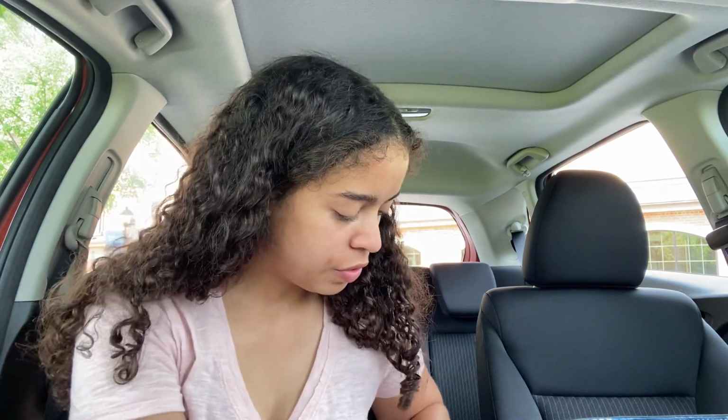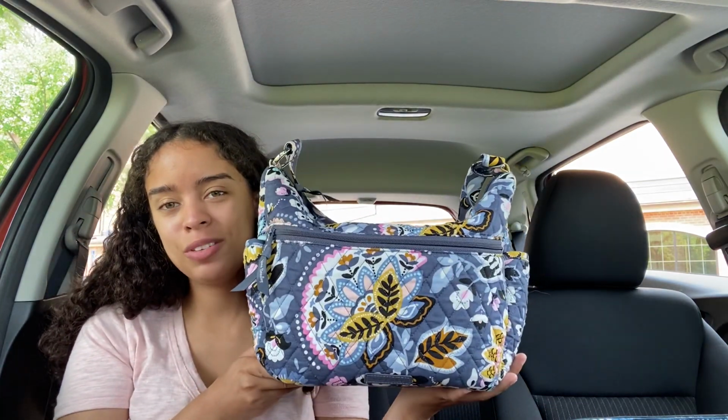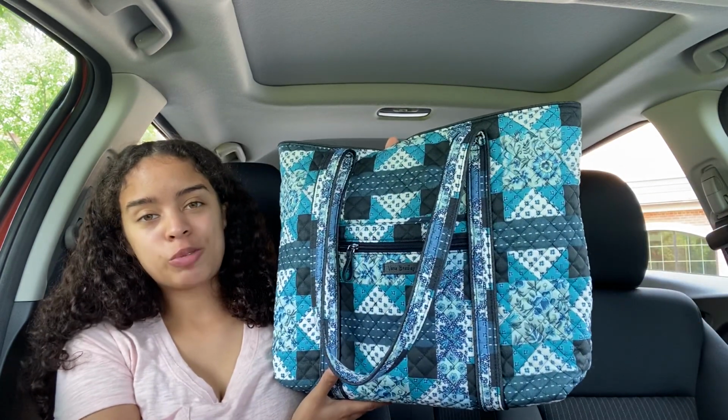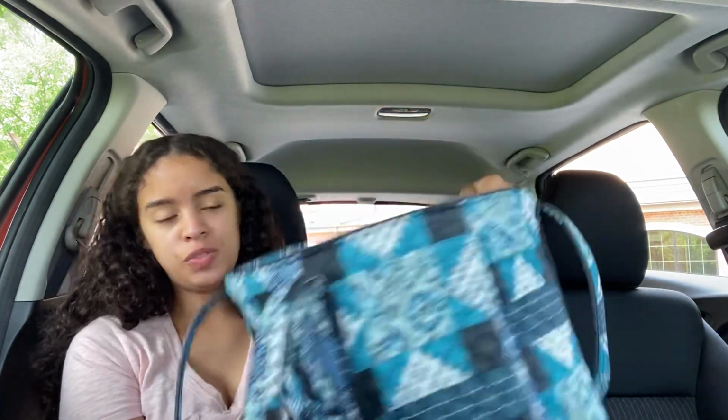So this was a really good Vera Mail week. It was a really happy Vera Mail week. And I'm kind of surprised, but I don't have any more Vera coming in the mail. And maybe that's a good thing. Maybe I need to take a little break. But yep, this is the bag I'm using today. Again, this is the Go Ahead convertible crossbody in Charmont Meadow. And then I've got my Cloud Vine Patchwork collection all in this large Vera tote.